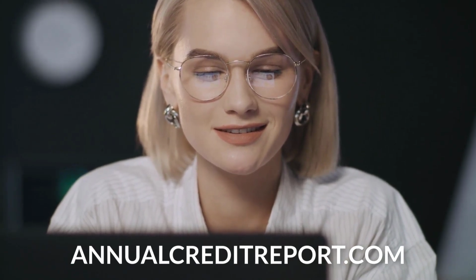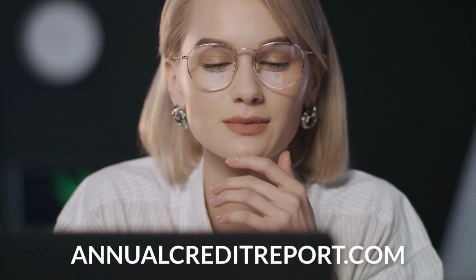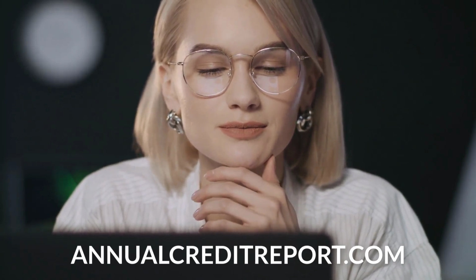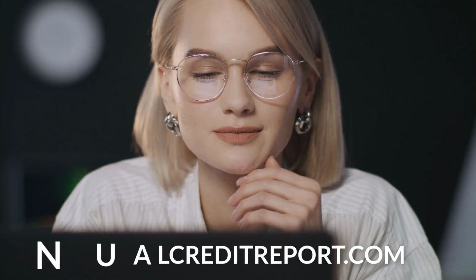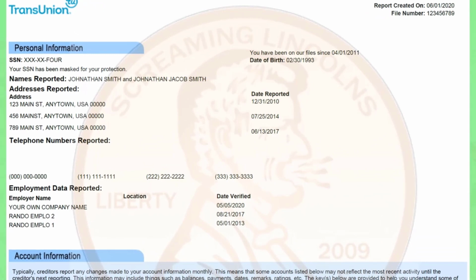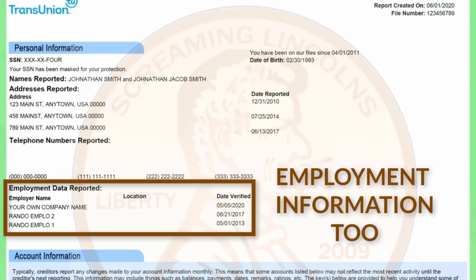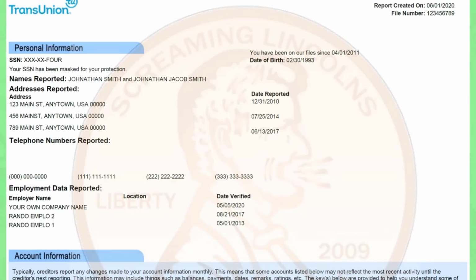I like annualcreditreport.com because you get the whole picture. Most free credit reporting services do not provide the level of detail like annualcreditreport.com. I'm referring to the old addresses and phone numbers, which are useful identifying pieces of information that credit bureaus use. Seeing a wrong phone number, address, or even your own name misspelled can be an indication that your data has been compromised.